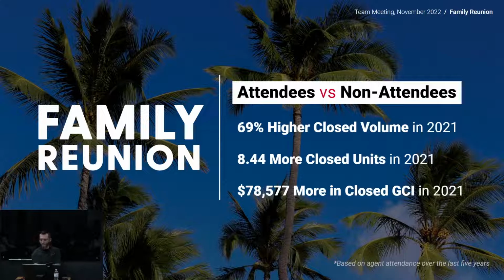Family reunion attendance versus non-attendance. So if you're an attendee of family reunion, you're 69% higher closed volume, 8.44 more closed units, and 78,000 more closed GCIs. Top performers go to family reunion. They're learning based. They're always looking to be better at what they do.